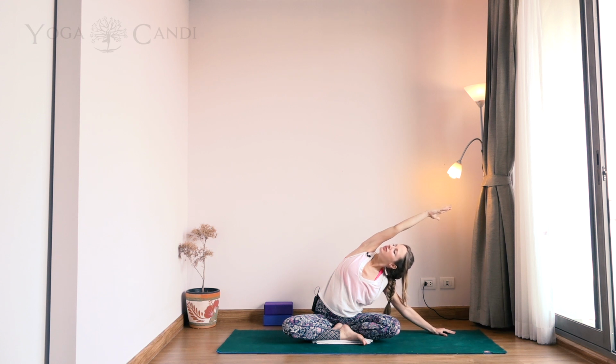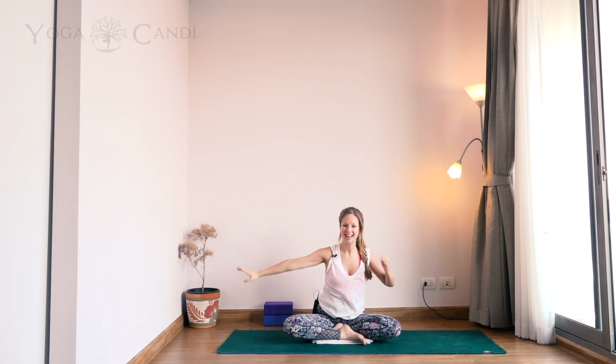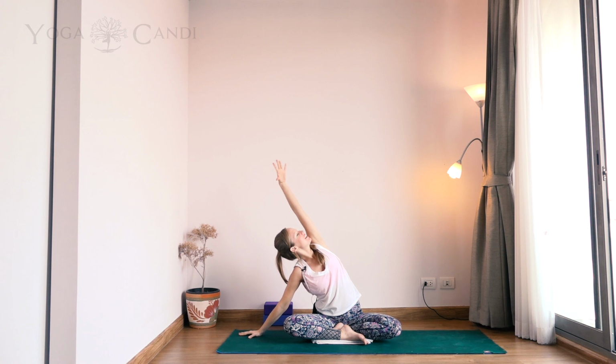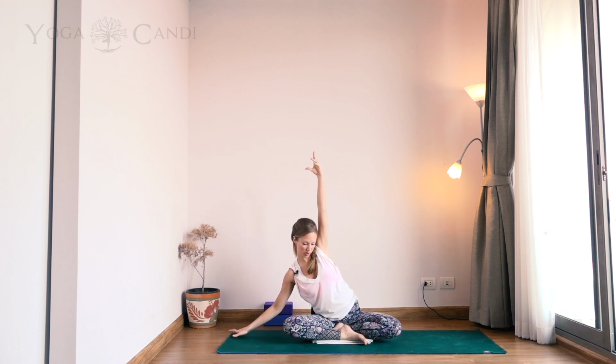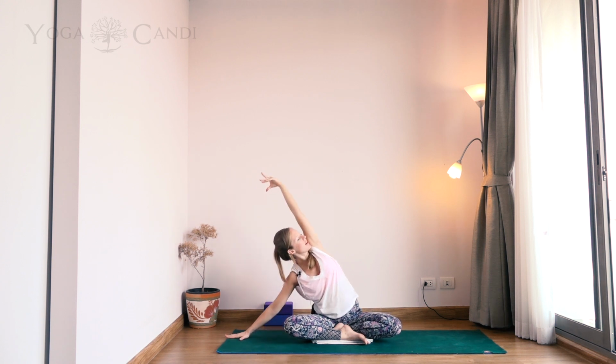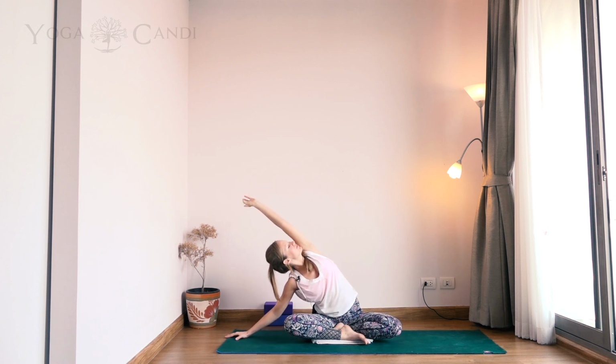And release. Take it over to the other side, right hand to the right side, inhaling the left arm up and over the ear, tilting the chest up and towards the sky. Take 3 deep breaths. You can always come down to the forearm, only if that's accessible. Otherwise, stay up on the arm.